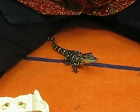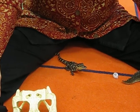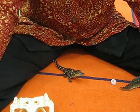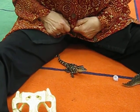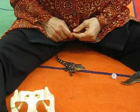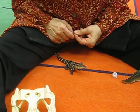Well, we got our alligators from Bush Wildlife Sanctuary, which is in Jupiter, Florida. And the alligators are on loan to us here at DaggerWing Nature Center with a permit from the Florida Fish and Wildlife Service. Oh, excellent. So they have a hatchery there. They were collected there.